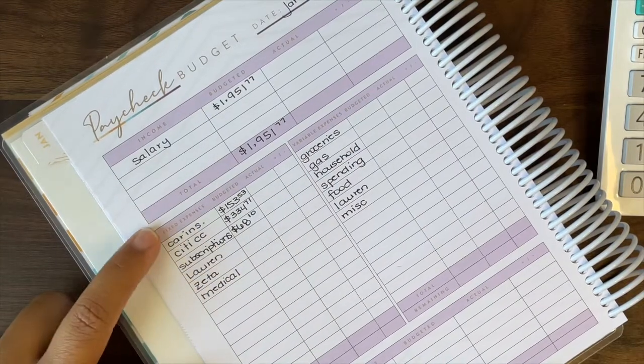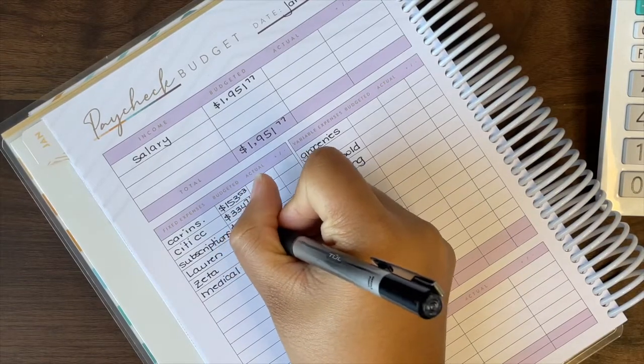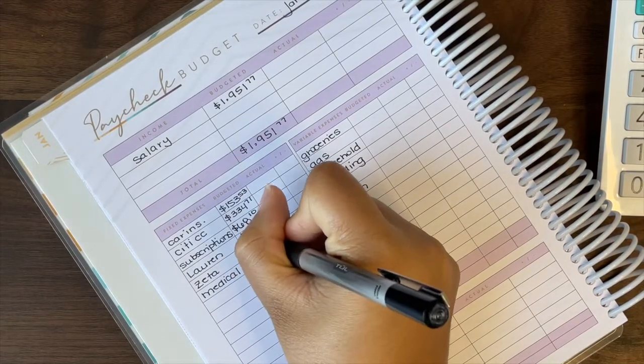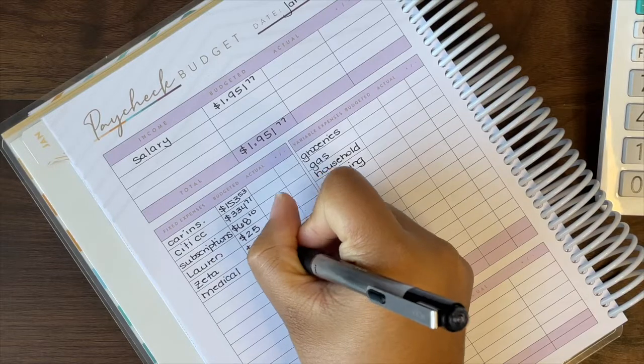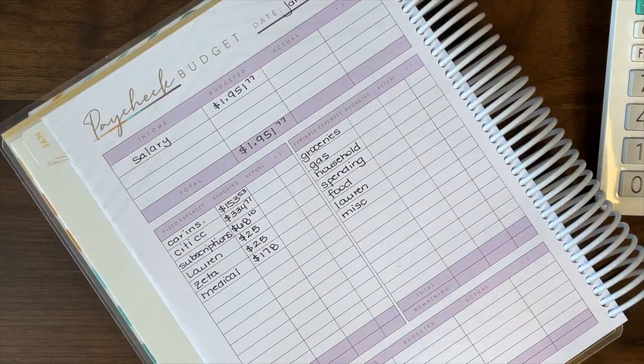Subscriptions. I just bucket all of my subscriptions into one, and that is $68.10. Lauren, I count as a fixed expense. That's my daughter. This is for her savings, and that is because it automatically drafts out of my account every time I get paid, so I put $25 aside. Same for my sorority. This is how I put money aside to make donations, things that we do in the community, dues, assessments, all of those things. And last but not least, we're automatically paying $178 towards some medical bills. I have some other medical bills that I'm going to take out and put into my medical sinking fund so that I can pay at a later point in the month.